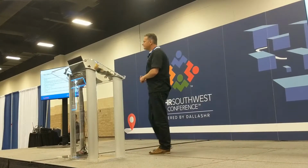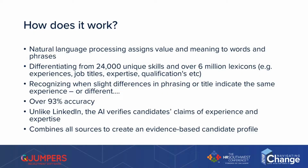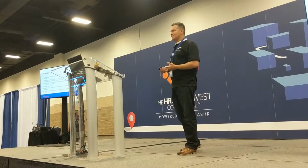So how does it work? Like I said, natural language processing. It works out what a word means. It assigns a value. It differentiates from over 24,000 unique skills. And a lexicon, which is just a flash word for meaning words of expertise or skills or experience. So 6 million different lexicons. One of the beauties of this, 93% accuracy. It combines all sources, like I said, to build a jigsaw puzzle and present candidates into a profile.